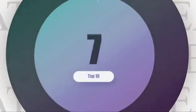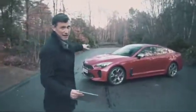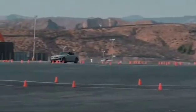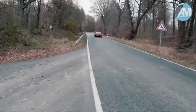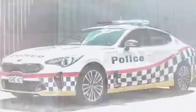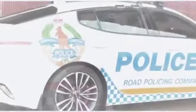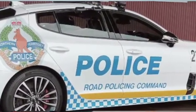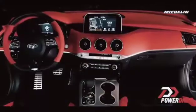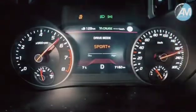Number 7. Kia Stinger GT. This is the new Kia Stinger, and this car is going to change the way you think about the Korean brand forever. What could best replace the old, discontinued Ford and Holden cars in the Queensland Police fleet? To the world's surprise, Queensland's road police came up with Kia Stinger GT as the best choice. And to this day, they have not been let down. Stinger GT is a rear-wheel drive with twin-turbo V6 engine, sprinting from 0 to 62 miles per hour in 4.9 seconds, despite its large size.